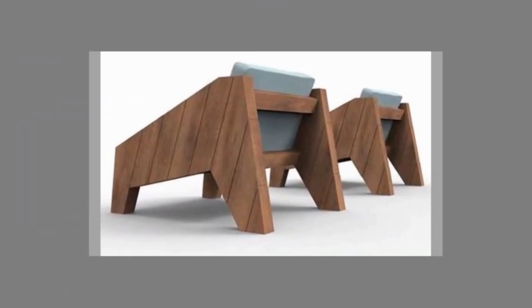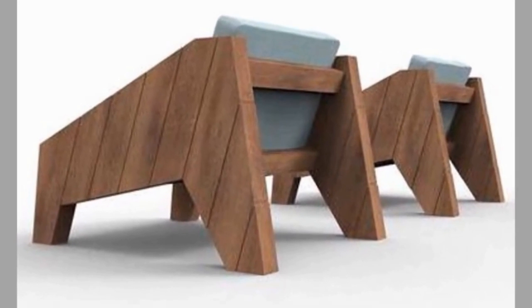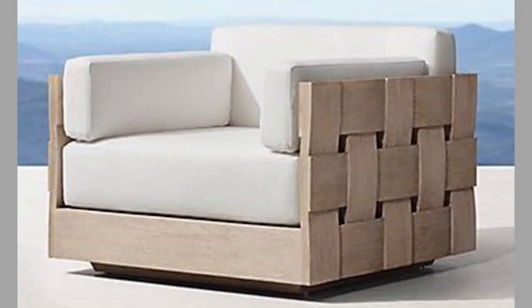If you are looking to buy chairs for your dining table, patio, or simply for your living room, there are many different types of materials to choose from. However, if you want actual value for the money invested, there is no other option better than wooden chairs. Let us look into 5 amazing benefits of wooden chairs.